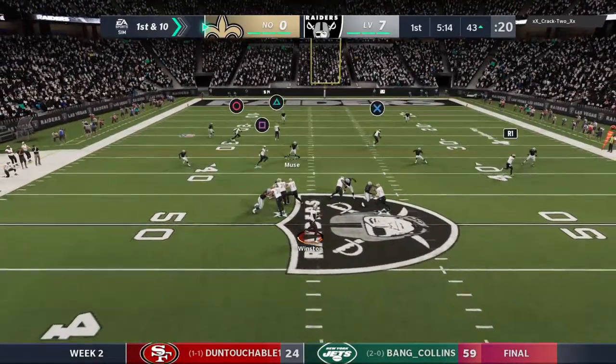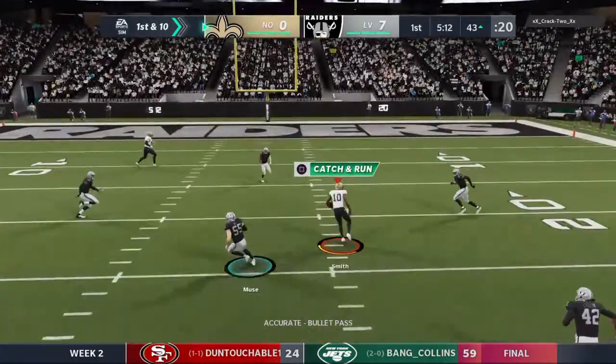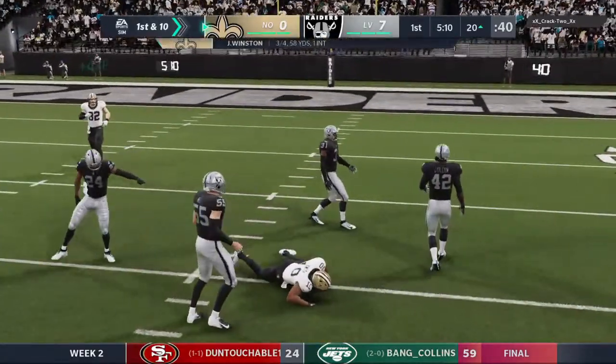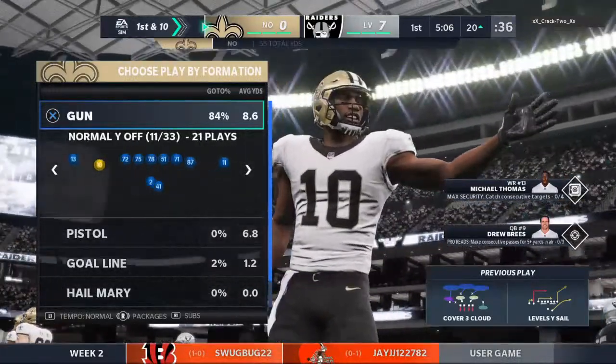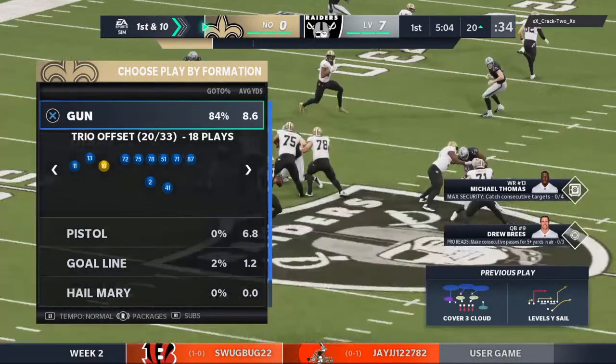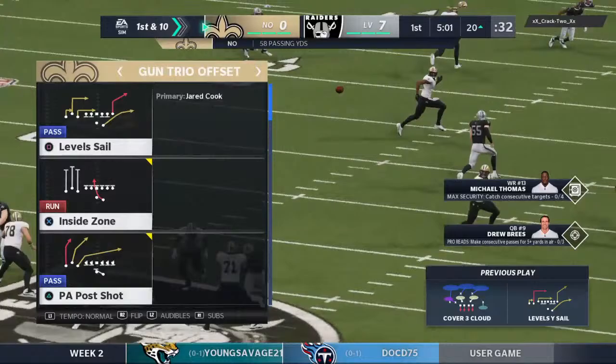A first down throw for Winston. He's got Smith here. Ooh-wee. He's going to get this one down to the edge of the red zone. Two chunk plays in a row. Over 20 yards, and so is this one. First down, New Orleans.